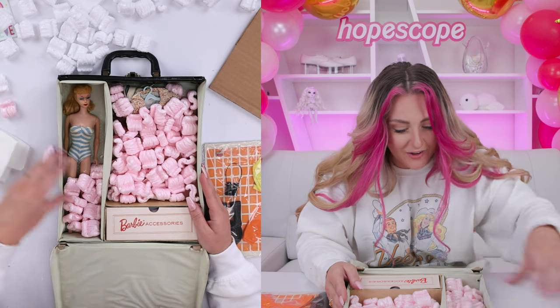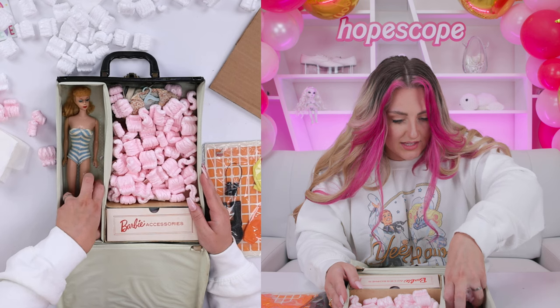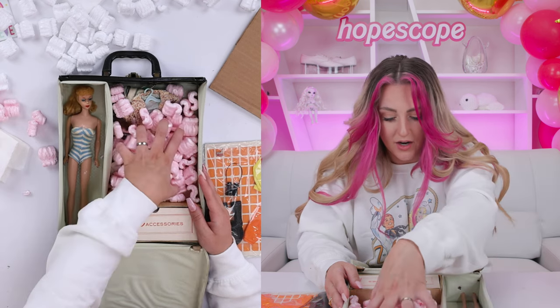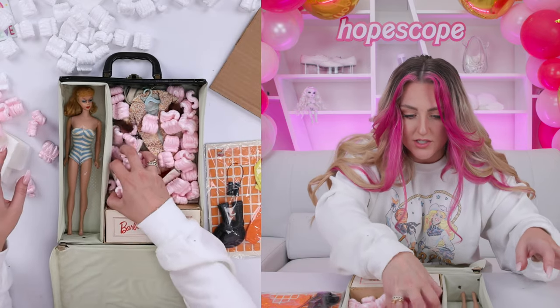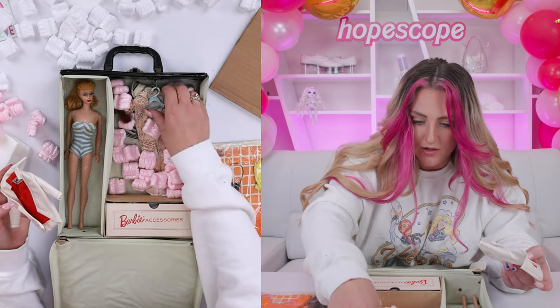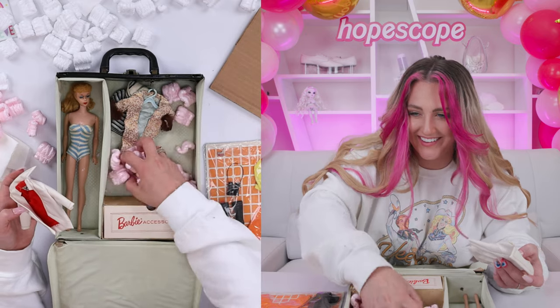This is so exciting. Okay, so the original from 2 years prior to this had the black swimsuit. I'm sure you guys have seen that one everywhere. This one came out a couple years later. Oh, this is so cute. Wow, it's really cool to see how they used to package them. Oh my gosh. All right, sorry, let me get all these peanuts out.